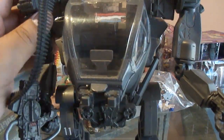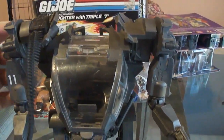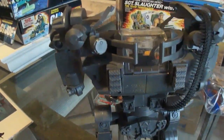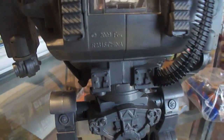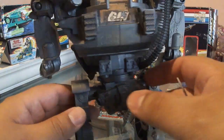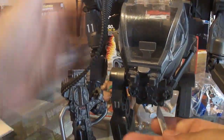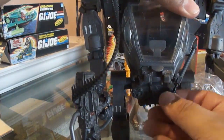And then, of course, you have the shoulder type joints. Those move. And again, here's the back. Marked 2009 by Fox, made in China. And that's pretty much it, guys. Nothing really too extravagant, but again, it's still cool in my book, only because I really enjoyed that movie, and of course it's pretty much an exo type mechanical suit, and I love those.